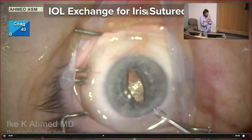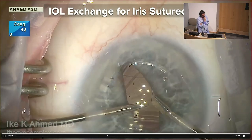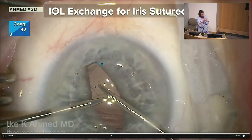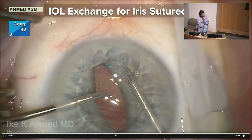Sorry, shameless advertising. I don't make any money on that, but many years ago, we didn't have these instruments, and I was appreciative of the industry to work with us to get these. These are specially designed micro tires. And these are suturing in the eye, which we were first to do many, many years ago with Alan's support. We're suturing in the eye.